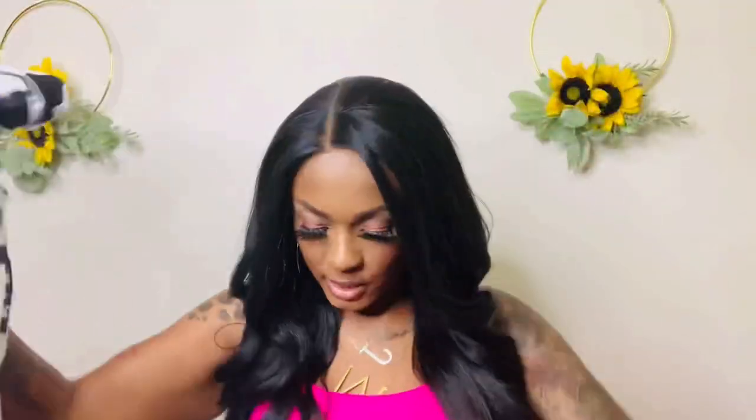Okay, let's go try this one on, because I'm super excited about this one. It's one of them pieces, like, I know I really want it, and I don't want to get rid of it, but where am I gonna wear it to? But it's really, really cute. Let's go try it. Y'all know I love cow print. Where I'm going, y'all?